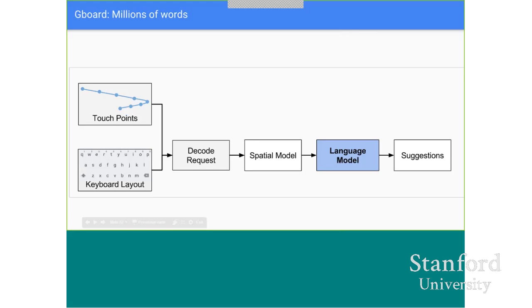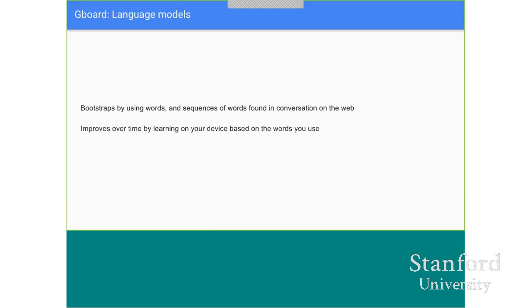So with Gboard, you might gesture a word, and that registers as touch points. We have a particular keyboard layout. This is our Android layout, but similar layout on iOS. And then we send it to our decoder, and we have a spatial model to understand, well, what's the probability spatially that you meant one character over another. And then we run it through our language model, which helps us understand the overall likelihood of a particular word in the context of the bigram or the trigram of the words before it, and maybe even after it. And then we provide suggestions based on this model.